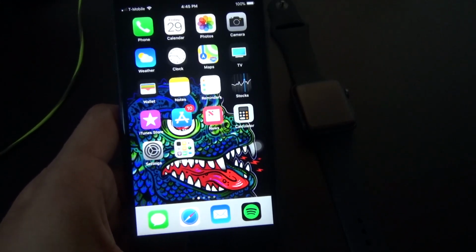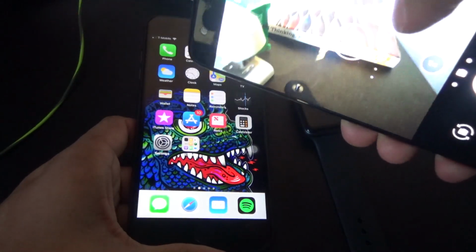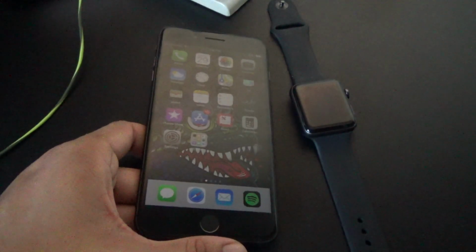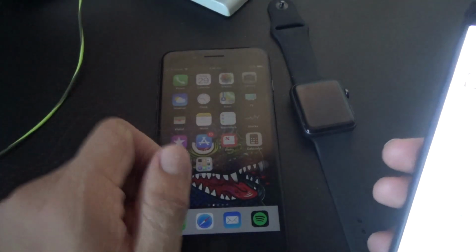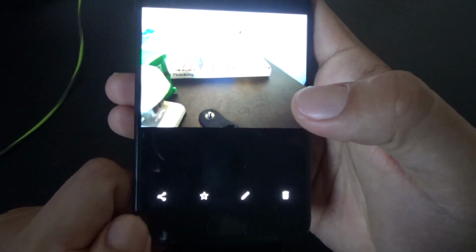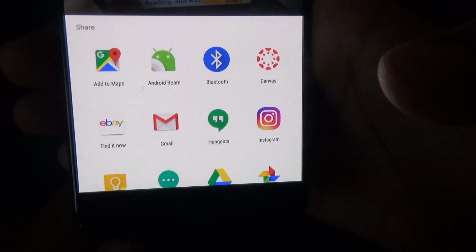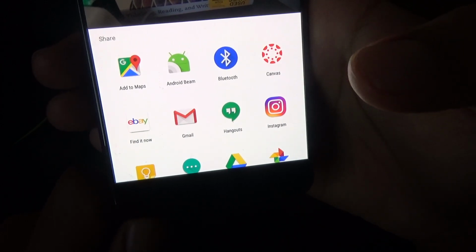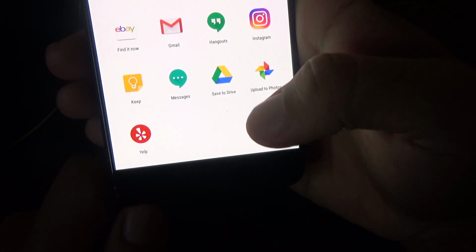With Android, I take a picture on my OnePlus, and the picture looks pretty bomb and everything, but after, if I want to share that same picture, let me show you guys. If I want to share that same picture, go right here, and you get a whole bunch of options. But Android Beam, I think that's where you put your phone next to someone else's phone. You've got their basic messenger apps to send it, like Hangouts and Messages and stuff like that.